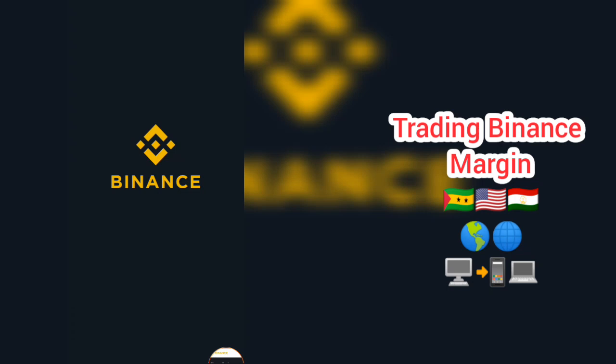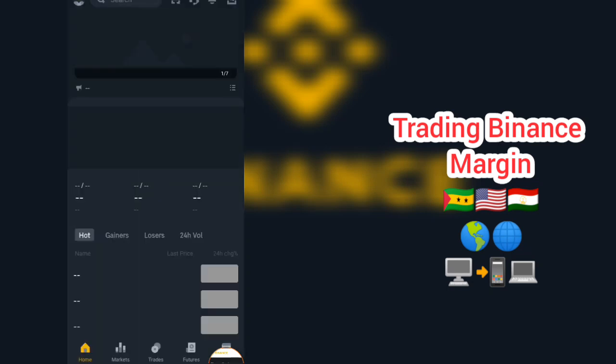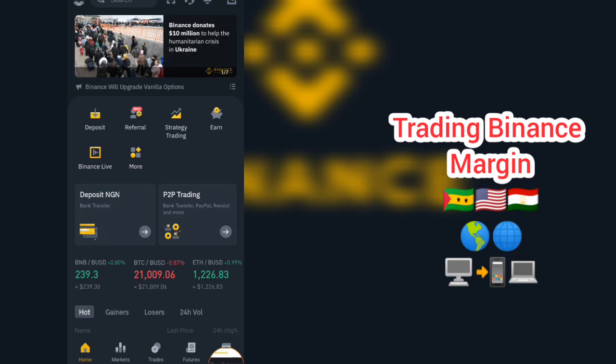Now once you're logged into your Binance app, you can access the Binance Margin trading account when you go over to the trade menu. On the trade menu, you can click on margin to get access to all the features that are available. So I'm going to wait and let my screen load up so you can easily see how to navigate and get access to this. Now make sure you download the app from the Play Store. It's also available for users on the Apple Store, so you can easily use this for your trading advantage.